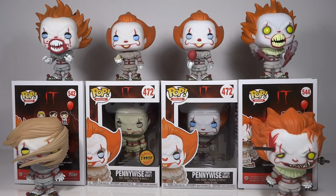But yeah, overall, I think that they've done a really nice variety of them. There's, of course, more Pennywises that they could do. I remember the last time we watched the movie, I was just going through it going, oh, that would be cool as a pop, oh, that would be cool as a pop, because there's a lot of different looks. I'd love a cracked head one, like at the end when he's dying.